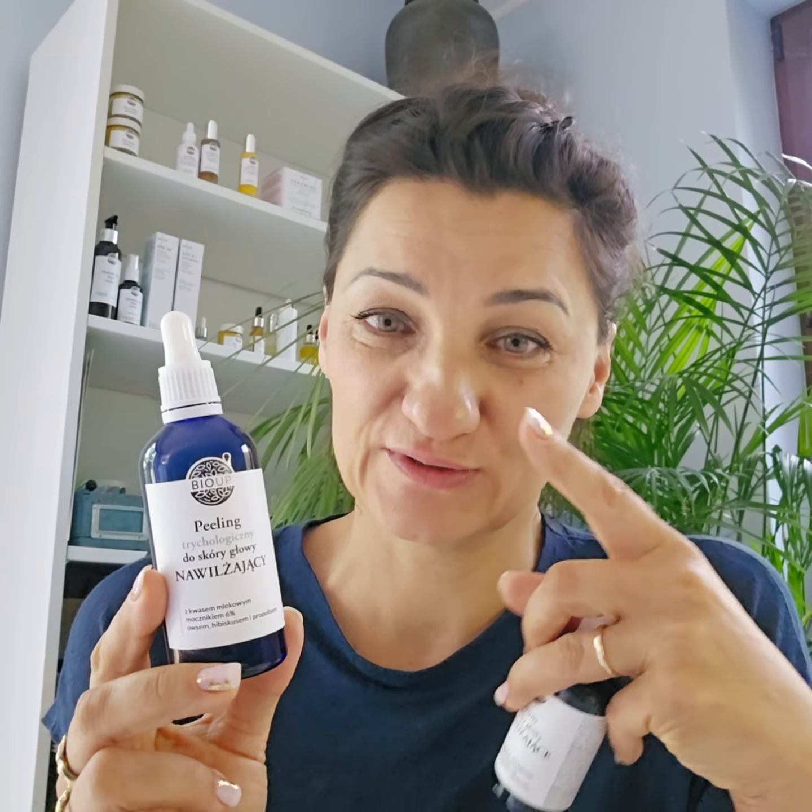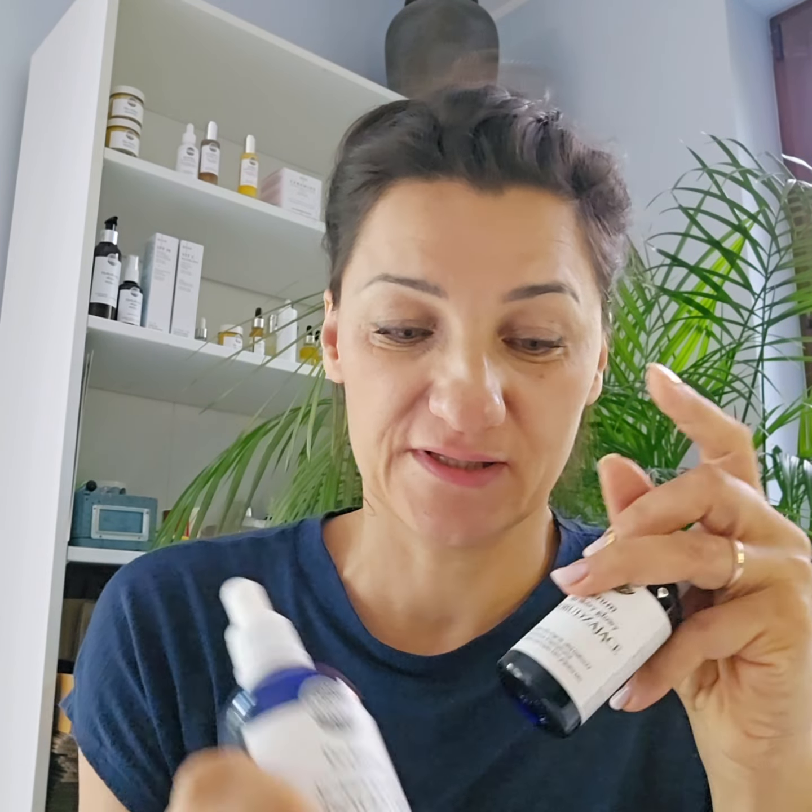Then we have a moisturizing peeling based on acids, but very gentle and very easy to apply and very easy to wash out. Peeling for scalp, and a stimulating oil serum.